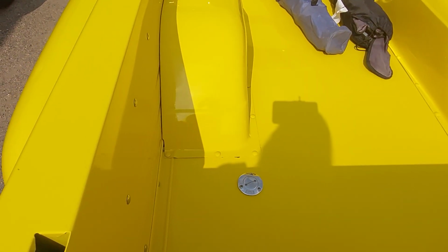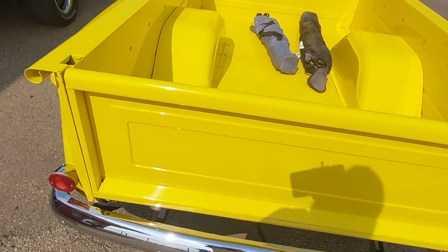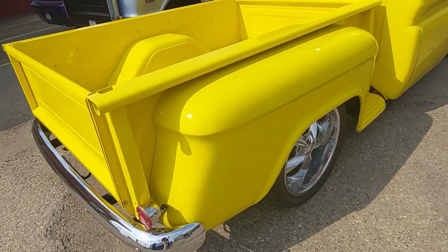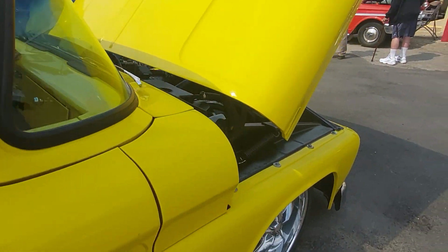This looks good. And of course they moved the gas tank back here, because again, they were in the cab right up until the square bodies. So in 73. Very cool. Click is fast. Bang, bang, bang. She's done.